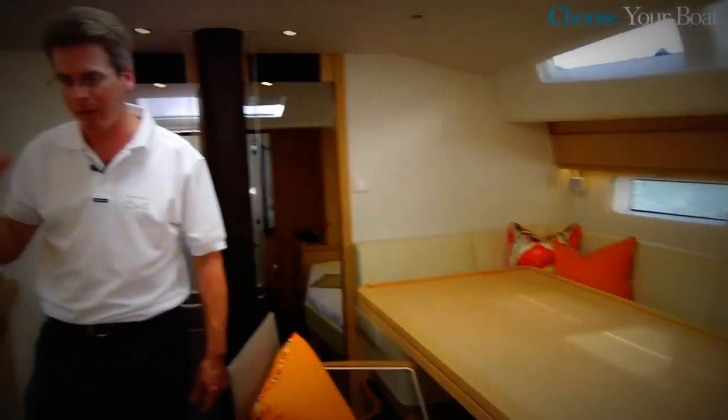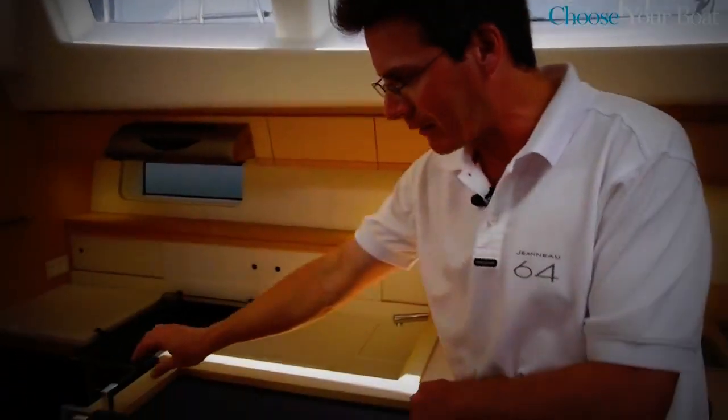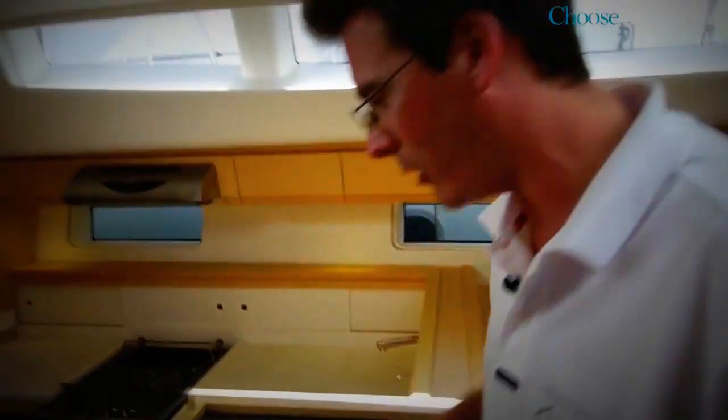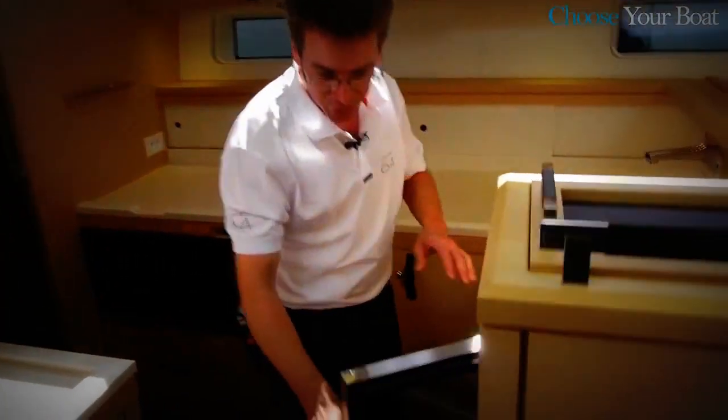The other feature of the interior that does not vary in terms of its location is the galley. The first thing in the galley return is that we have a removable tray here, which can be used as a serving tray to go to the exterior. We have below the return here a drinks locker.